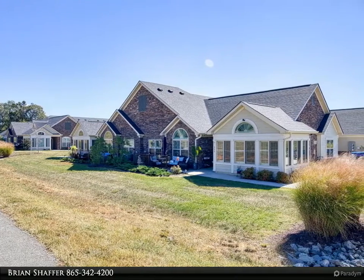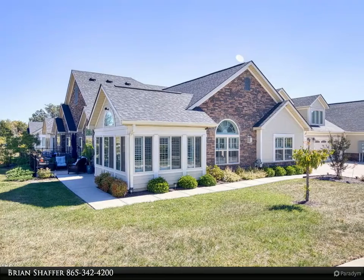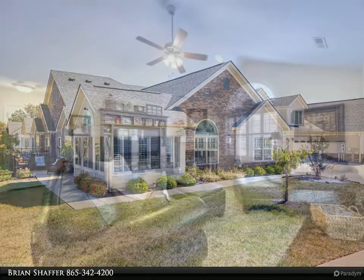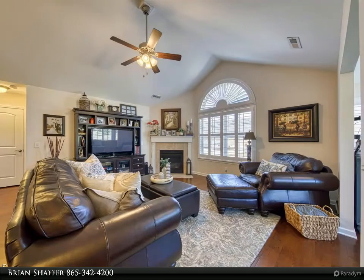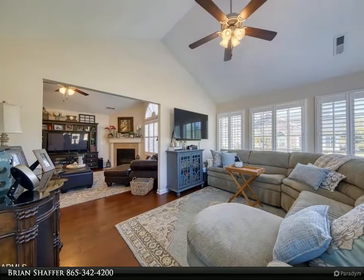Beautifully designed and well-maintained Pryse Farm is a maintenance-free community with lots of amenities to enjoy. This 3-bedroom, 3-bath unit has all the conveniences, beautiful hardwood floors and many additional upgrades throughout. Vaulted ceilings allow the family room to feel open, spacious and bright.